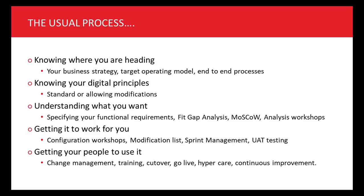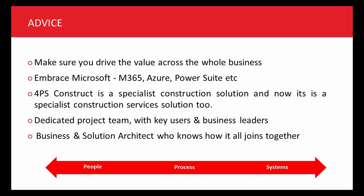So in our experience, the more you can get your best people to own and go through that process, the greater value you'll receive at the end of it, because they understand right the way from the benefits case through to how to deal with somebody not being able to log onto the system. And it gives you ownership of the solution rather than it being something that 4PS have implemented for us.